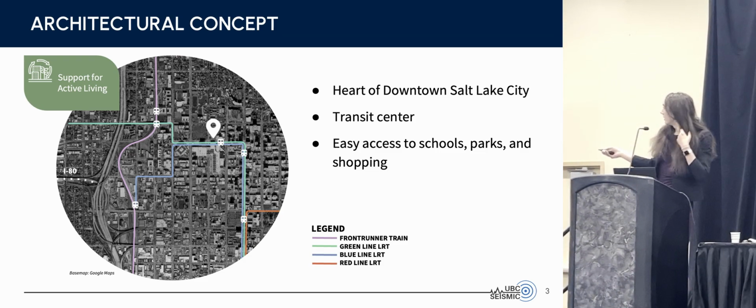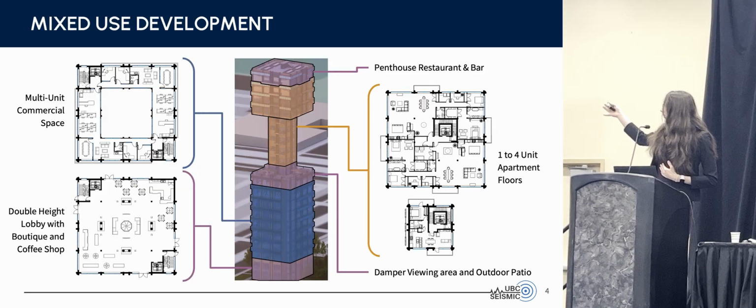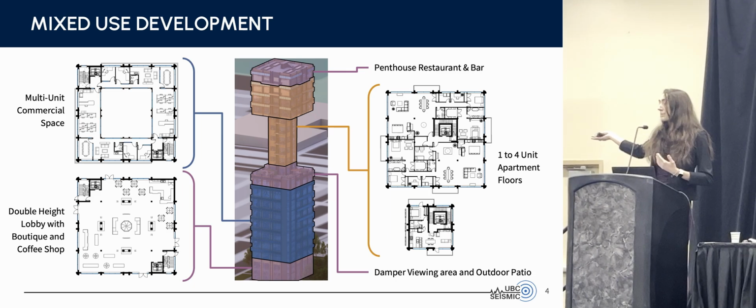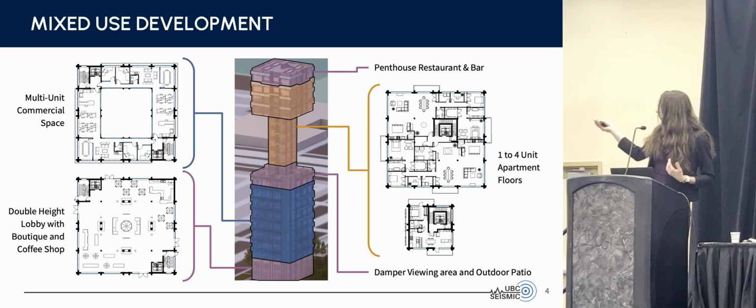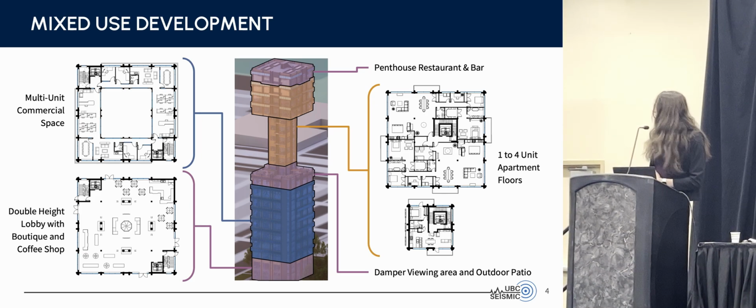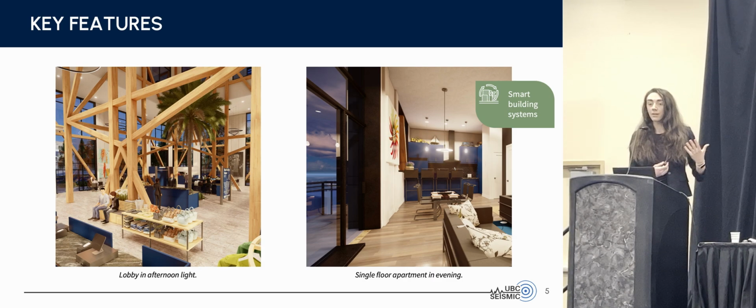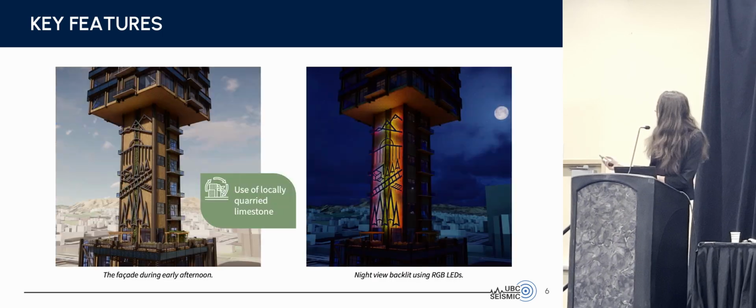And next, in this drawing we have the different levels in our building. In orange we can see the different types of residential units present in our building. In blue we have the simple commercial space, and in purple we have public spaces that can be enjoyed by anyone. Then for our key features, one of the biggest ones that we tried to integrate throughout our structure were smart building systems that help to manage the lighting, cooling, and heating systems of the building to reduce the reliance on the coal power grid of Utah.